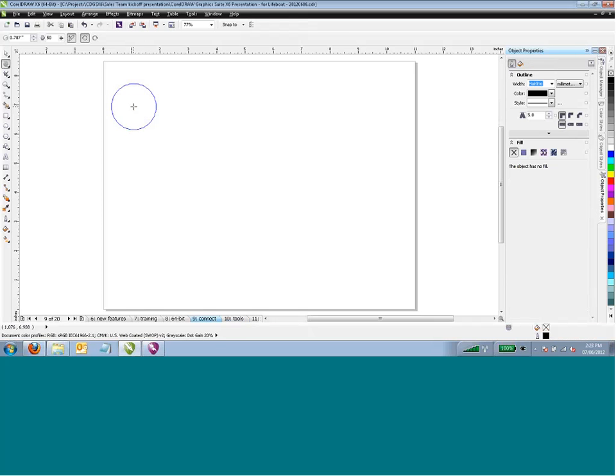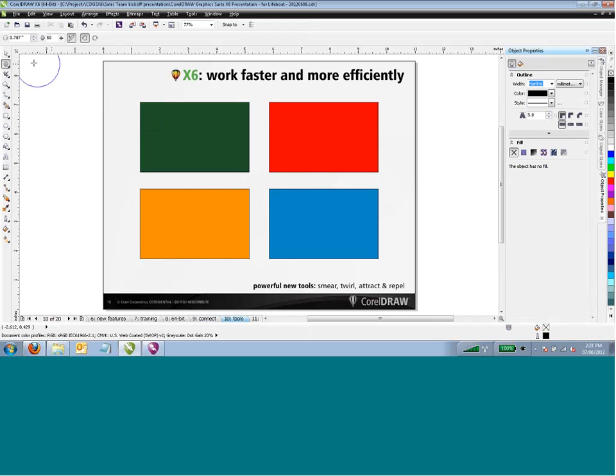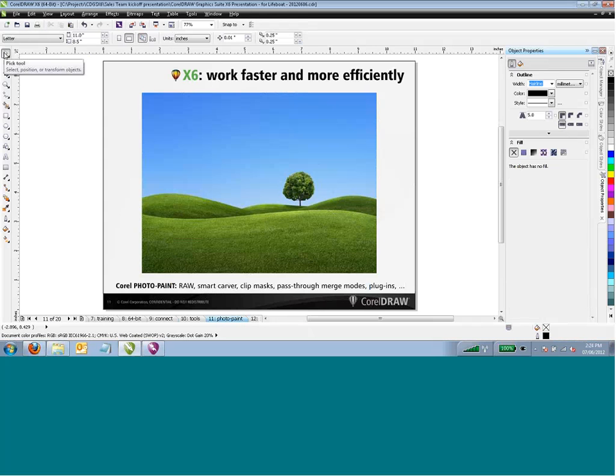Anyway, these tools allow you to create great vector effects. So you can twirl objects, you can separate them with the repel tool, you can attract them together, you can smear them, and ultimately it allows users to create organic, free-flowing shapes, and really achieve what in the past would take a lot of time to actually sit there and manipulate nodes and move things around. So they're pretty powerful tools.